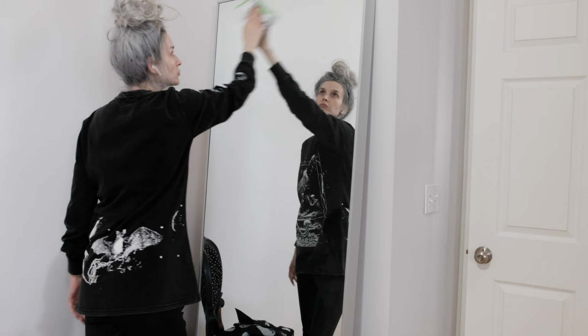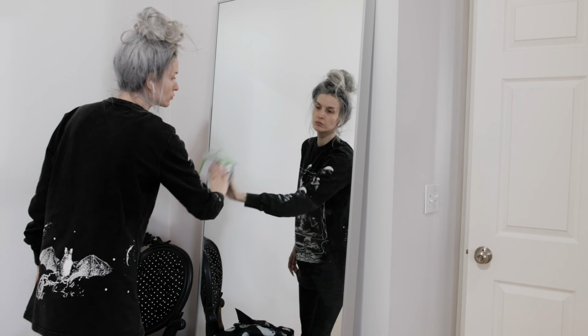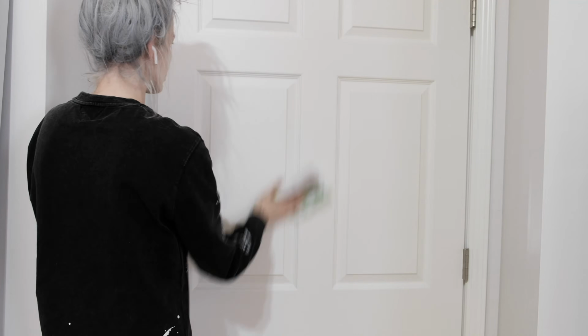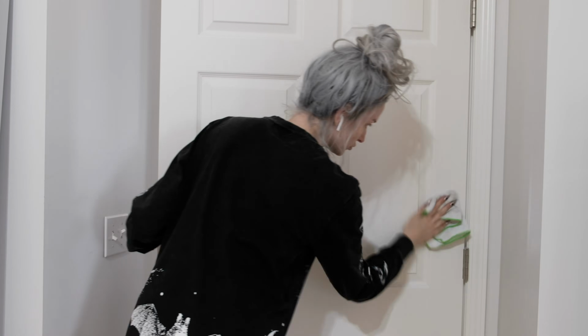Moving on, we're just finishing off some dusting. I'm dusting this mirror here and I'm going to wipe it down. I like using vinegar and water. I always talk about vinegar and water being my favorite mirror spray, and it just changed my whole life.